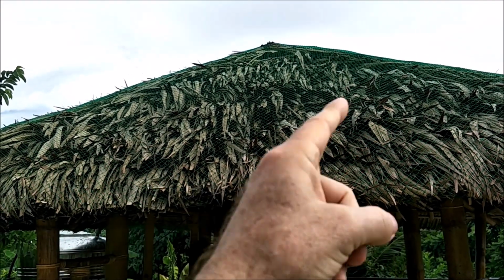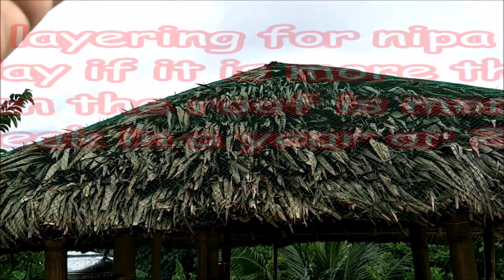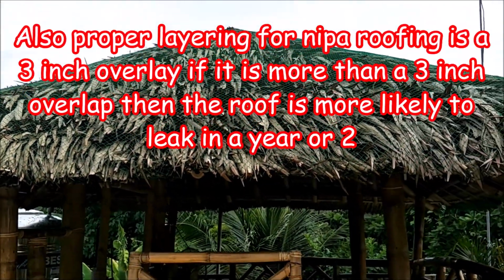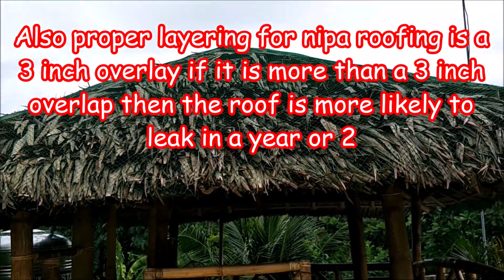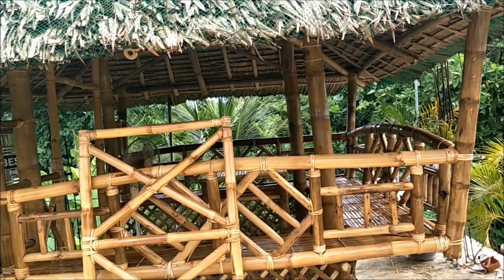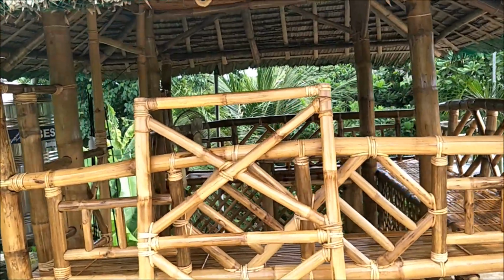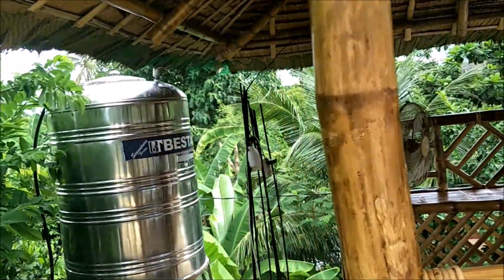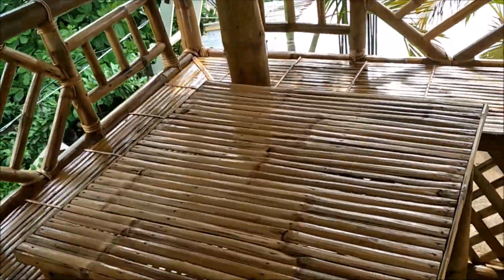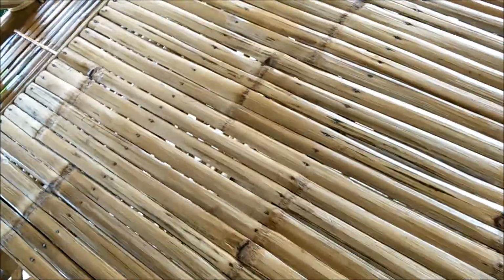They have rows and rows and rows of it. And a big storm will flip it all up and kind of tear it up. So if you put that fish net on there, that'll keep all the Nipa down, and then you're good to go. So anyway, maybe I can walk in here and kind of give you the feel of being inside of here. Like I said, the table's nice work.